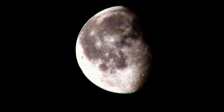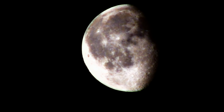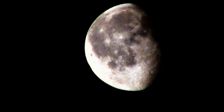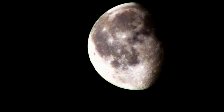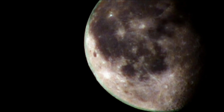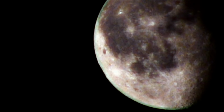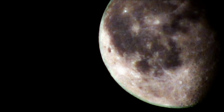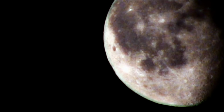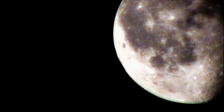Looking at the moon hologram or cluster nucleus. It's 3 a.m. Just looking at the movements, the irregular and erratic movements of the moon hologram. I'm far away, so it's hard to tell unless it really jumps.